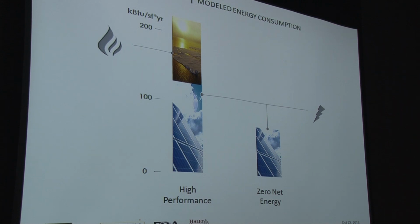But based on our energy modeling, we've eliminated the fossil fuel consumption. And at the same time, we've dramatically reduced the electricity consumption. So even though we're using electricity now to heat the building with the ground source system, we're still reducing the overall electricity consumption.